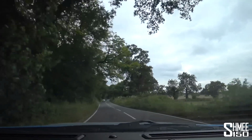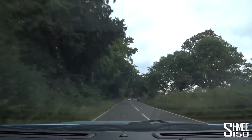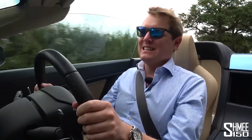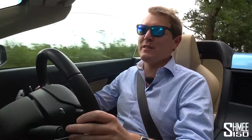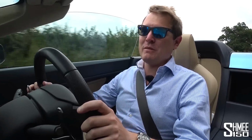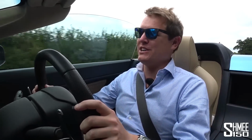The feeling of the open roads. I hope it's not been too windy in here, but for me, driving roof down, there's nothing quite like it. This is the perfect car. Obviously, if you want ultimate performance, you want a fixed roof. But if you want to go and enjoy a countryside road, this is the best. This is the absolute best. And you very quickly forget that the shifts on this are not the fastest in the world. It is an automated manual. It is not a dual clutch.